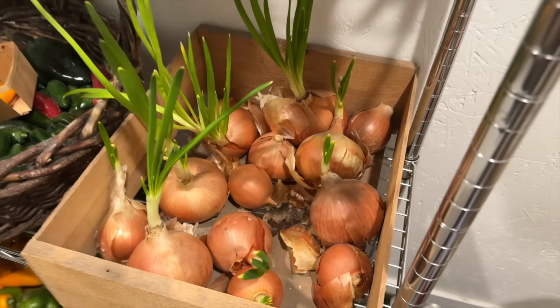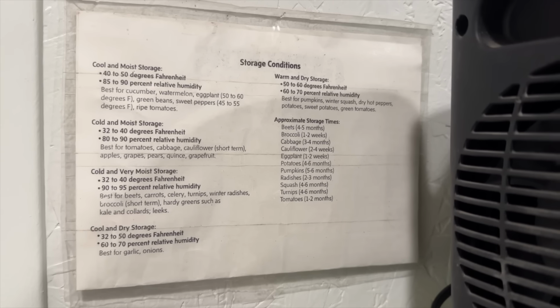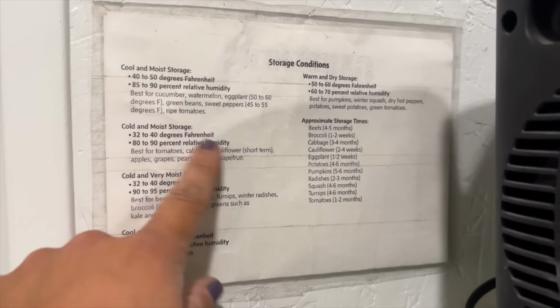It's amazing. And then this handy little sheet I keep taped to the wall because it lists our most common crops that we're going to be storing in here. And since we're sharing this room with everything that I store, I have to find a happy medium.